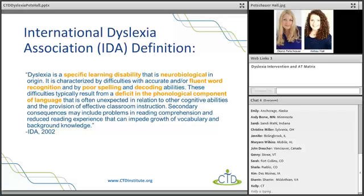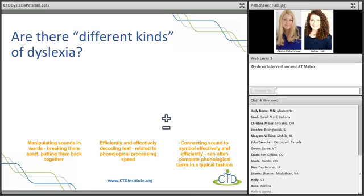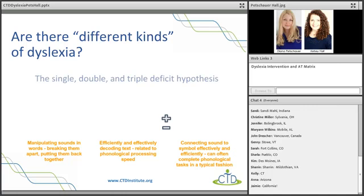So there's a lot of different ways to talk about dyslexia, and we'll get into some of that too, but this is a definition through the International Dyslexia Association that outlines classic profiles of individuals who experience this disability. A lot of times people have been throwing around, are there different kinds of dyslexia? And the interesting thing about this is people have thrown out multiple hypotheses. You might have heard of single deficit, double deficit, triple deficit dyslexia. If you hear single deficit dyslexia, often it relates to difficulties with phonological processing, so manipulating sounds and words, your ability to break words apart by sound, put them back together, alter them.